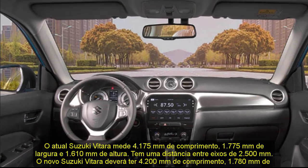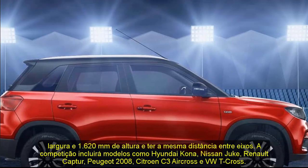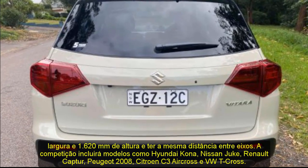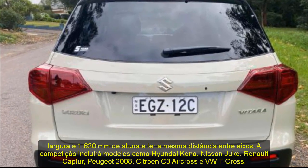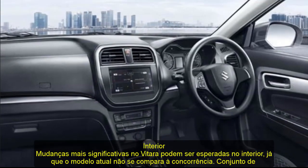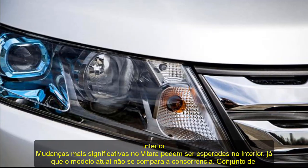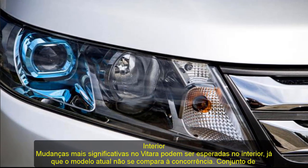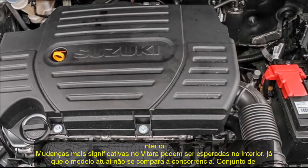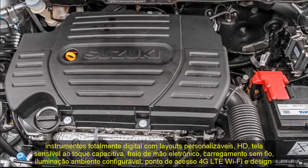The current Suzuki Vitara measures 4,175 mm in length, 1,775 mm in width and 1,610 mm in height. It has a wheelbase of 2,500 mm. The all-new Suzuki Vitara is expected to be 4,200 mm long, 1,780 mm wide, and 1,620 mm tall and have the same wheelbase. The competition will include models like Hyundai Kona, Nissan Juke, Renault Captur, Peugeot 2008, Citroën C3 Aircross and VW T-Cross.